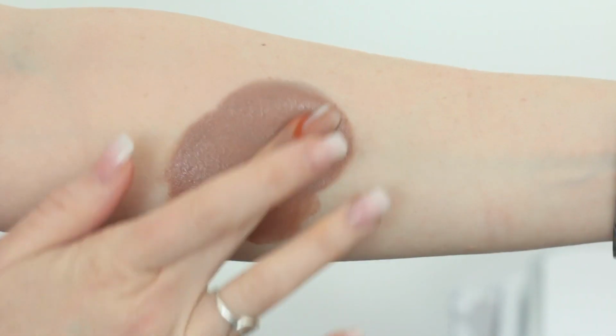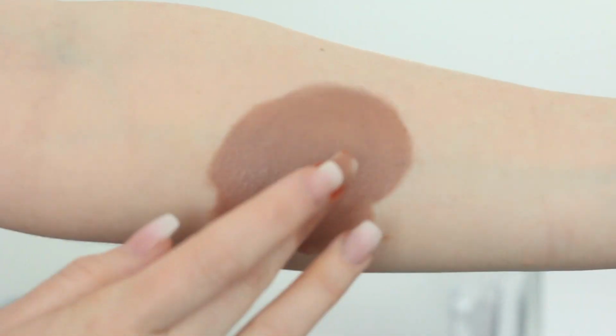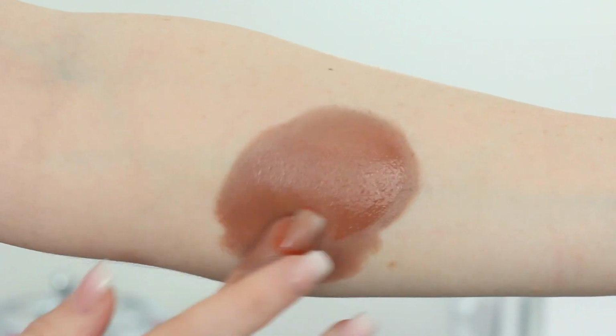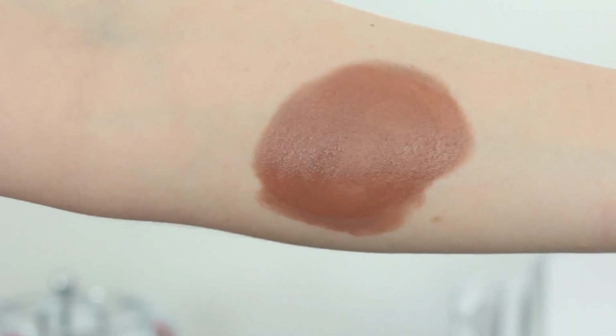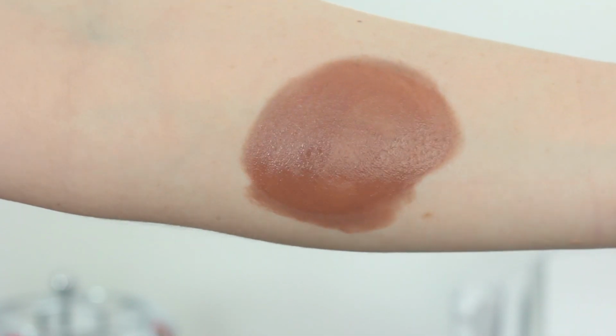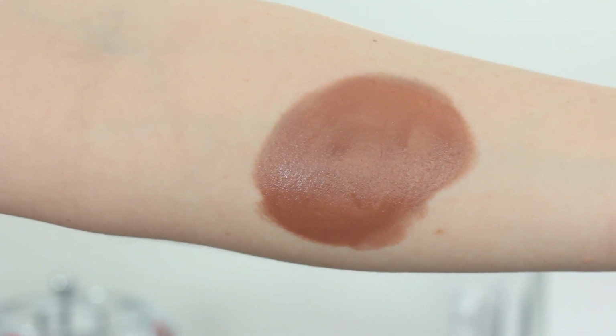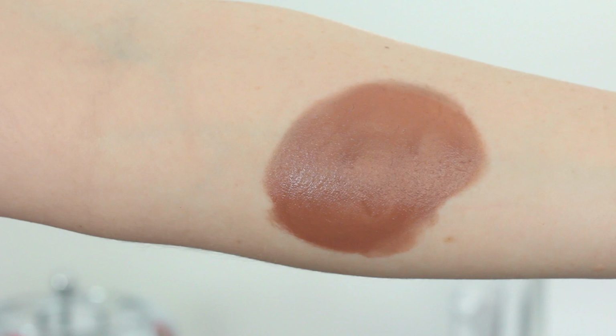As you can see, that just totally took away the grayish tone. I'm adding a bit more warmth just to see. Ooh, look at that. So the idea is that you can just play around with it, get your perfect shade, undertone, and everything, which is amazing.